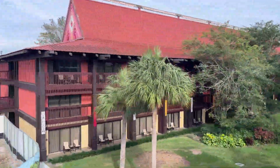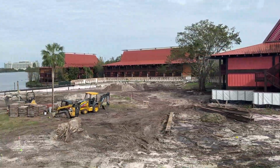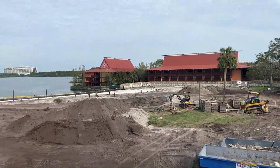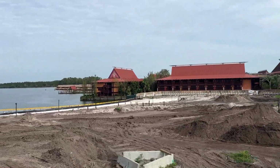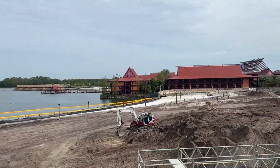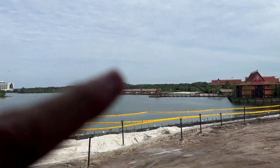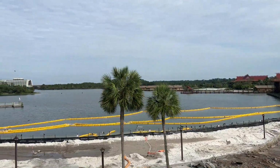Oh, this is where they're doing all the building. It's where they took away the luau. Yeah, we're adding to the Polynesian. Yep. So there's construction at the Polynesian. That used to be the luau. There you can see your bungalows.